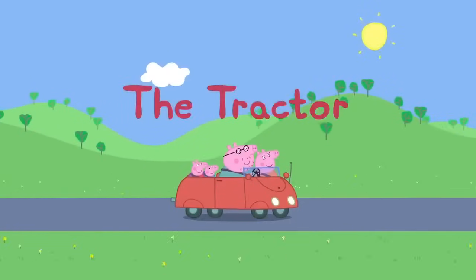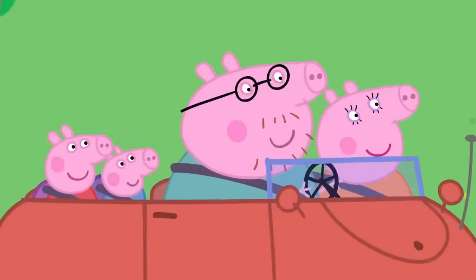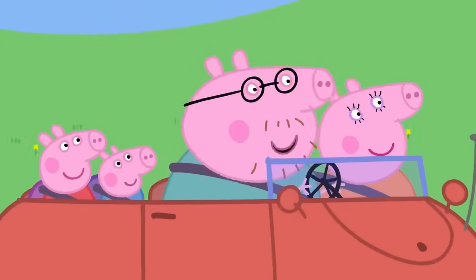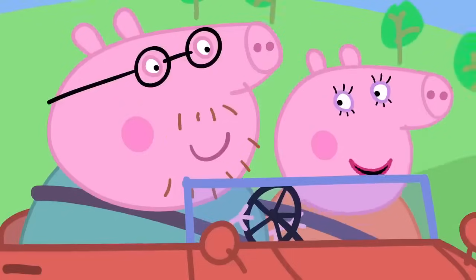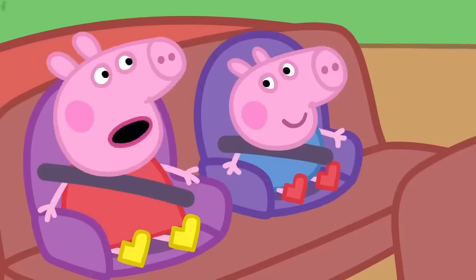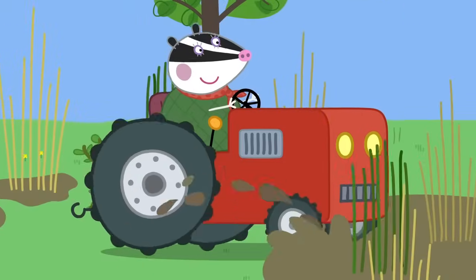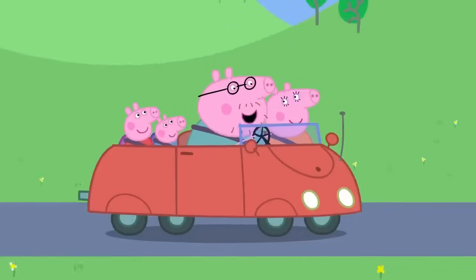The tractor. Peppa and George are visiting Mrs. Badger's farm. Peppa? George? Can you guess what you'll see at the farm today? Dinosaur! No, George, there won't be a dinosaur, but there will be a tractor. What's a tractor? They're like cars with big wheels, and they can drive through mud. I love tractors.